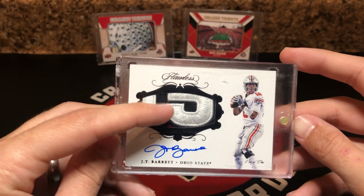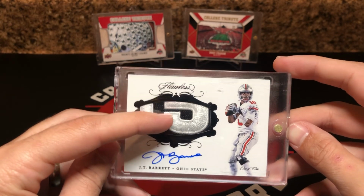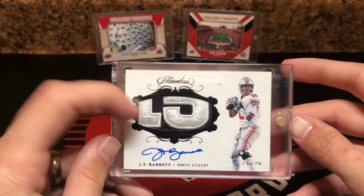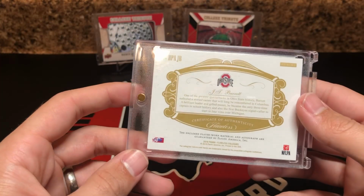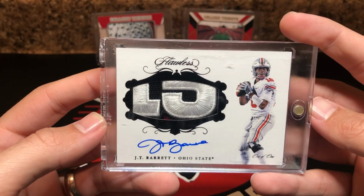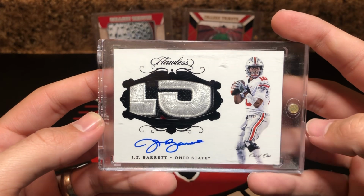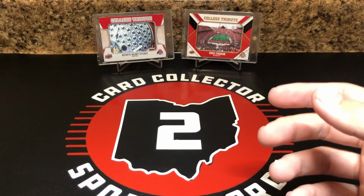I think this is the year we got beat by Clemson, 31-0. I think this is the first year Clemson and Alabama played, when they smoked us. I think it's the year we should have played Haskins. Maybe I'm wrong on this, maybe I'm getting my dates mixed up. But 101 Bowl patch auto from Flawless. Again, JT. I've said a lot about him.